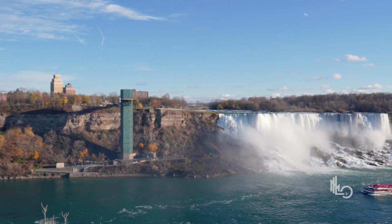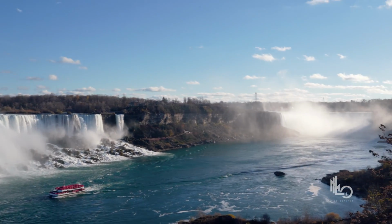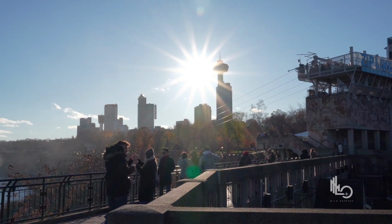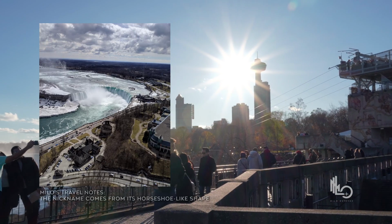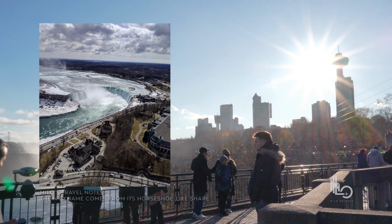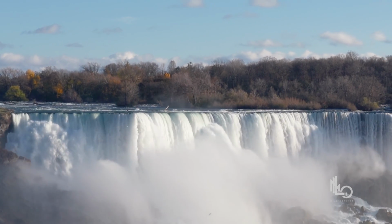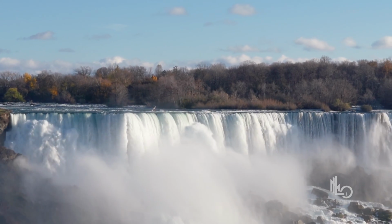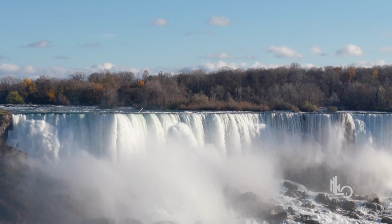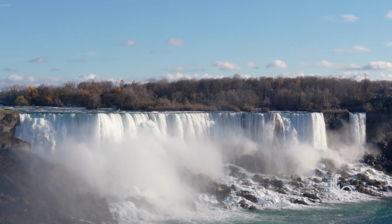The falls formed when melting glaciers created massive freshwater lakes, today known as the Great Lakes. The Canadian side of the falls is known as the Canadian Horseshoe Falls. The Horseshoe Falls are 180 feet high, and 6 million cubic feet of water run over the crestline every minute. That's about 1 million bathtubs per minute. And just so you know, the Niagara River flows at approximately 35 miles per hour.